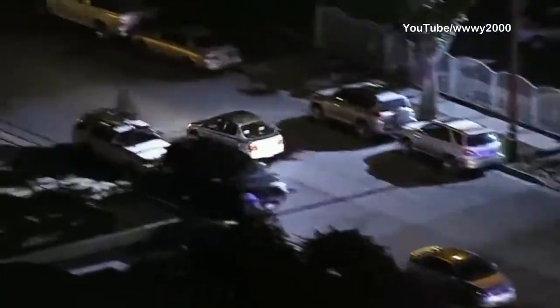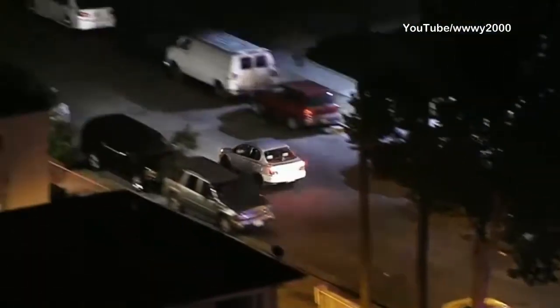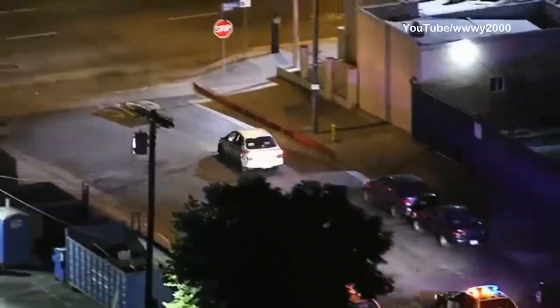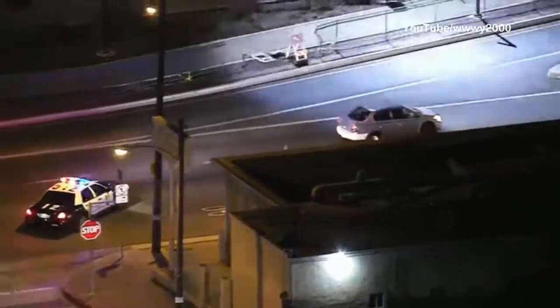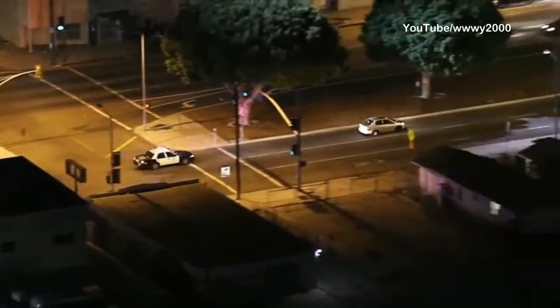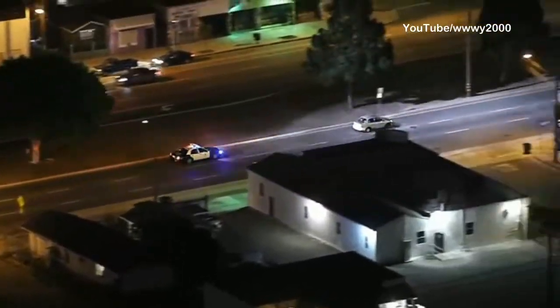Working with my pilot, Alex Street, up here. We're following this pursuit now for the last, it's been going on for about 15, 20 minutes now. South LA, out of the Newton Division, a stolen vehicle with at least 3, maybe 4 occupants on board. The occupants of that vehicle waving their hands out the window and at one point displaying a weapon.